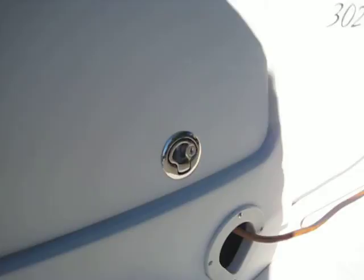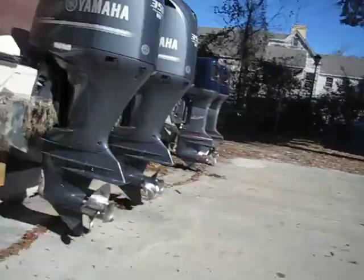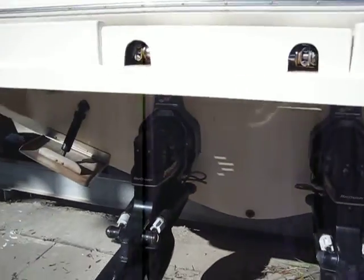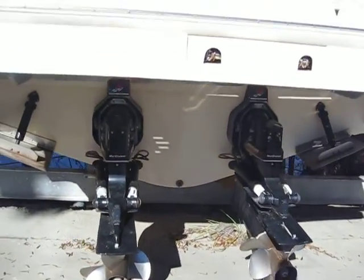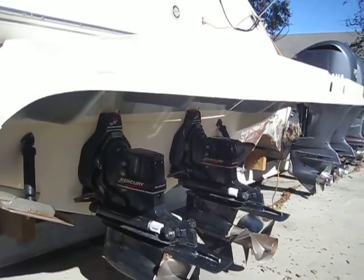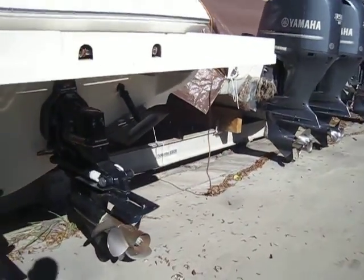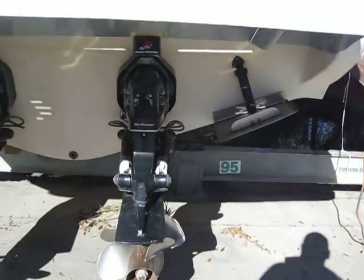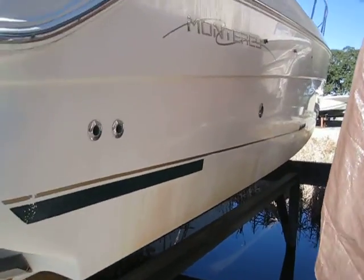Shore power. I'm going to hop down for you guys, and try and go a little bit slower. There are your trim tabs. You got Bravo 3 duo props on your outdrives. I think everything there looks pretty good as well, but once again, a survey definitely would make sense.